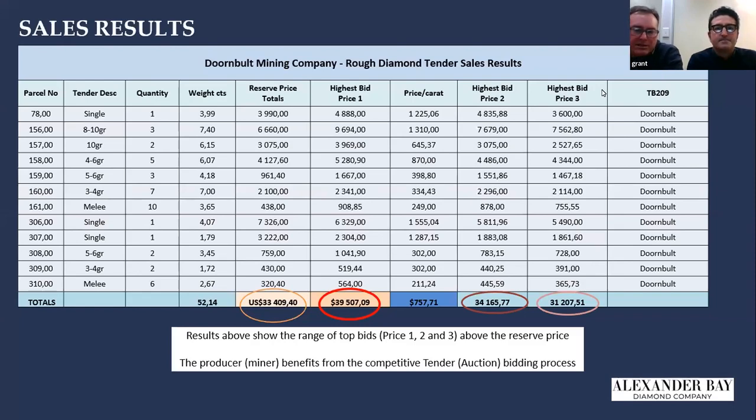So this is a result sheet, as Daniel's just spoken about. This result sheet will be sent to the mining company, as you can see from the name above, and gives that mining company all the information he needs to decide whether he wants to sell or not. On the left-hand side are the parcels, as we've broken them up, with the description. As Daniel also said earlier, this information is only between the tender house and the mining company. We discuss the information between us on how they want to sell and what they want to sell.